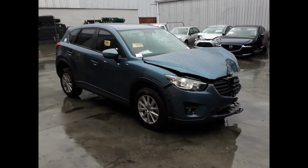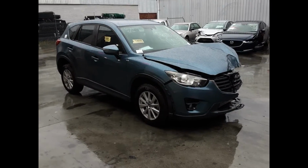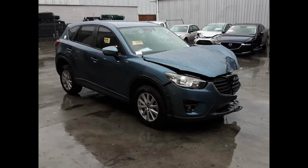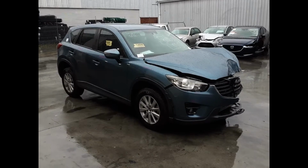Hi, this is Chris from Total Parts Plus, and today we have a 2015 Mazda CX-5 Maxx Sport, stock reference number 4002. This shape runs from the 2nd month 2012 through to the 12th month 2016. It has an SH 2.2 litre 4-cylinder twin-turbo diesel engine backed by an automatic all-wheel drive transmission.